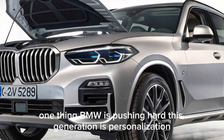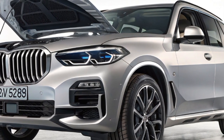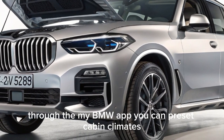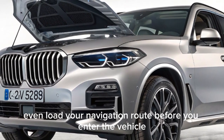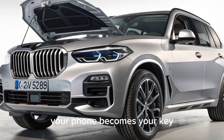One thing BMW is pushing hard this generation is personalization. Through the My BMW app, you can preset cabin climate, seat positions, audio preferences, even load your navigation route before you enter the vehicle. And with Digital Key Plus, your phone becomes your key.